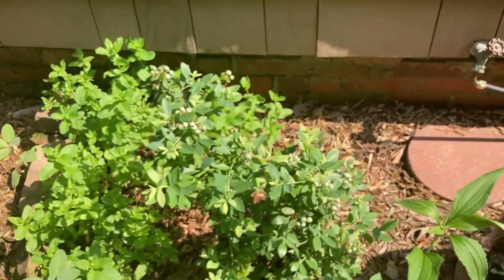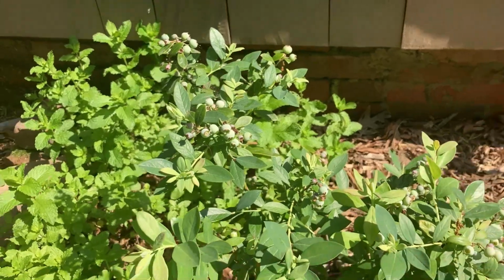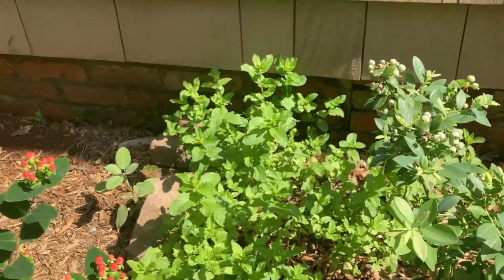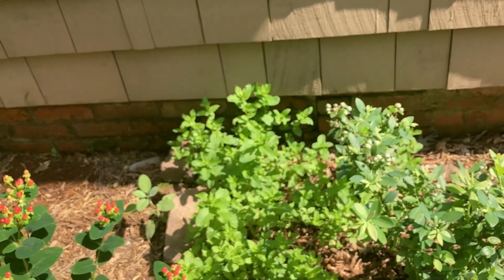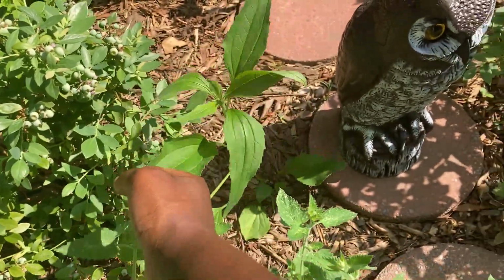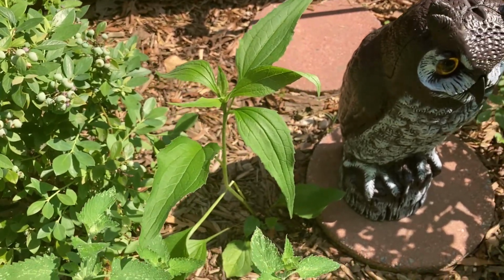In the back here is another blueberry plant. See, blueberries getting ripe. And then a patch of mint. I know they say don't put mint in your garden, but I love mint. And I kind of want it to spread everywhere as a ground cover. Oh, I missed this. This is a little echinacea that I got and separated out of a pot from a local garden center for like $5.